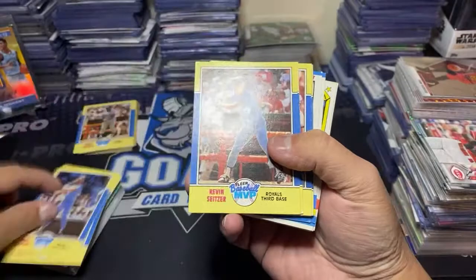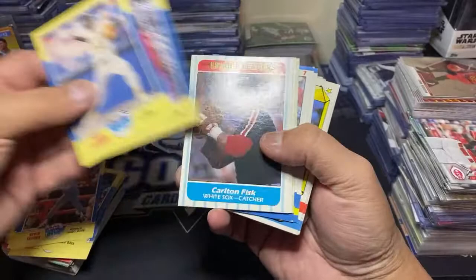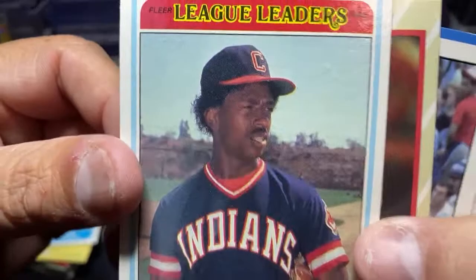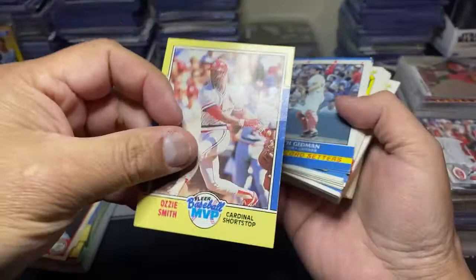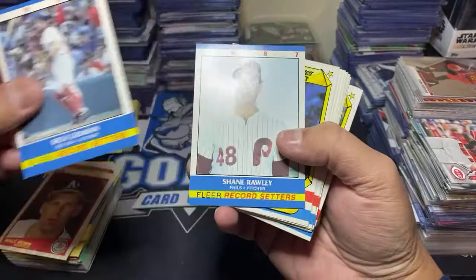Schmitty's a little beat. Seitzer, Sheets. Ozzie Smith is pretty cool. Stewart, Tim Wallach. Fisk, Julio Franco. Kind of like Eddie Murphy. Always. This is Flair Baseball MVP, 1988, card number 35. Oh, no, sorry, card number 26 of 44. And then Shane Raleigh.